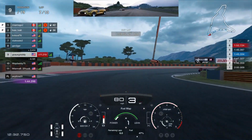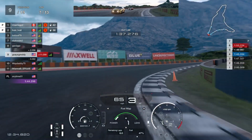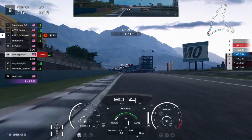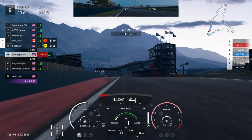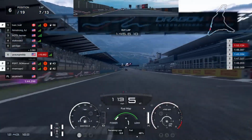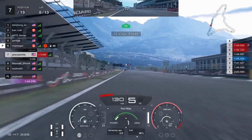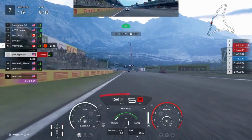So I brake there right before the 2 cones and just lay it down on the inside, hit the apex, get back on the gas, and we come out in P9. Now, those folks that just held me up are going to jump in the pits. So once again, I got to work back to try and catch the group in front yet again.